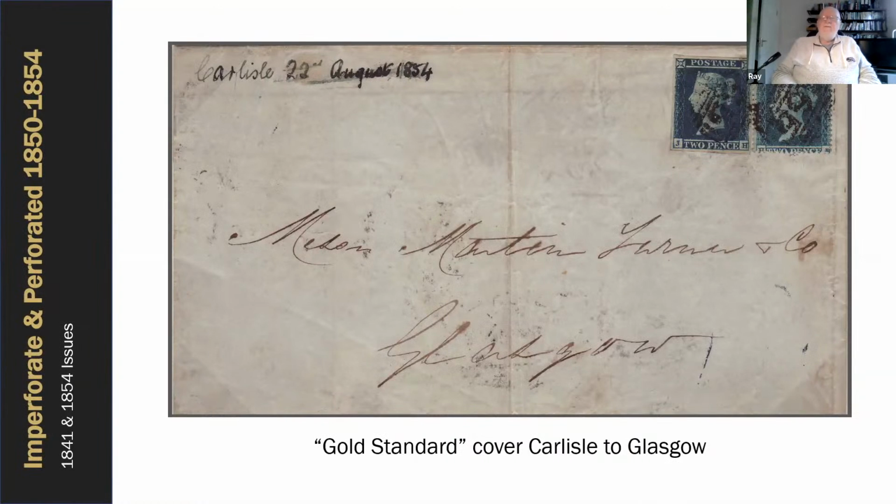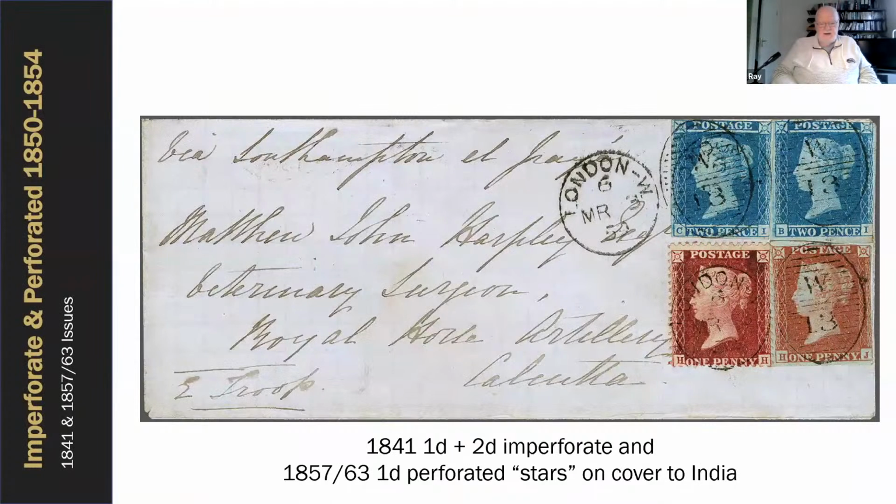Now, many of the surviving imperforate, perforate mixed frankings involve combinations of the penny and tuppenny stamps, though with one exception, we really don't have much time today to go into all of that. But the exception is this March 1859 cover, which has a pair of imperforate tuppenny blues at the top. There's also an imperforate penny red at the bottom right, together with a perforated penny rose red. And together, these stamps pay the correct 6 pence rate to India via Southampton. Now, explain it if you can. I can't.